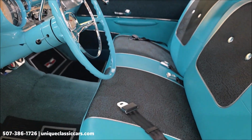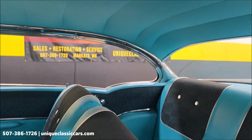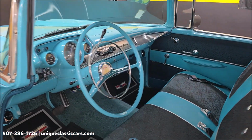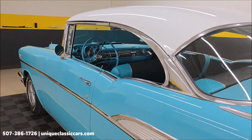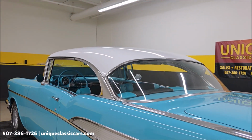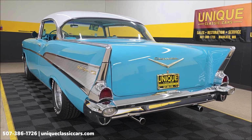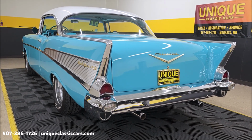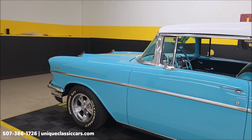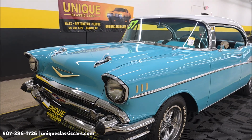No rips or tears or holes, anything like that in the seats. There's seat belts front and rear. Headliner also looks good. Visors. Door closes nicely. You can see the flap that will flip open and close, works above that side glass. And best of all, let's listen. Sounds like we might have a mild cam in there, a little light lobe to that 350 horse, 350 cubic inch V8.